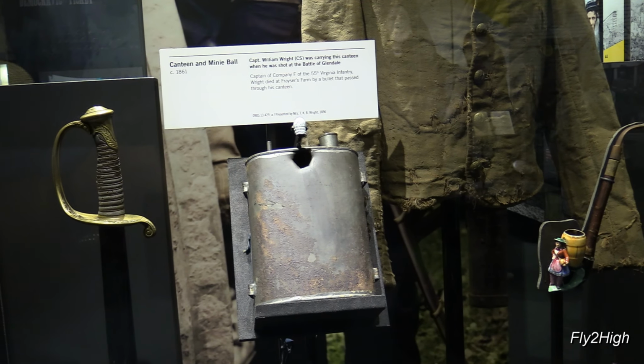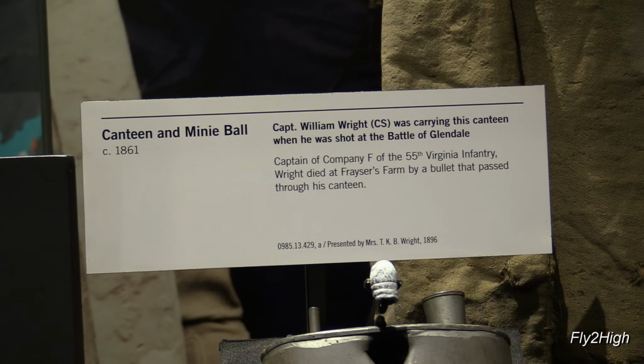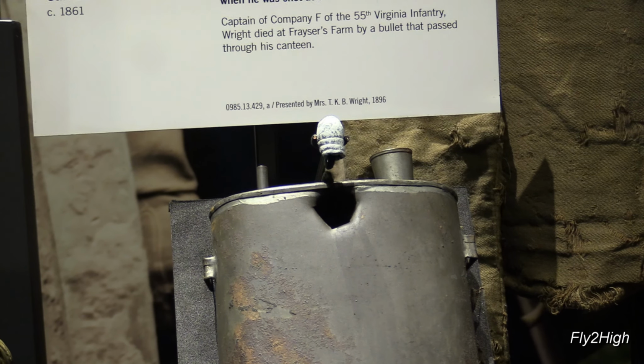Here's a couple of oddities of war. Captain William Wright of Company F, 55th Virginia Infantry, was wounded on 30 June 1863 at the Battle of Glendale, which is just 13 miles southeast of the museum. He was struck down by this mini-ball which passed through his canteen. Captain Wright later died from this wound.